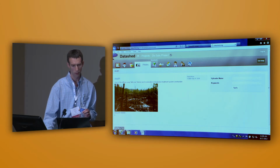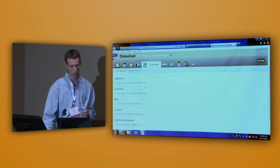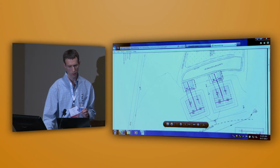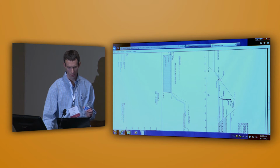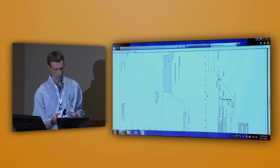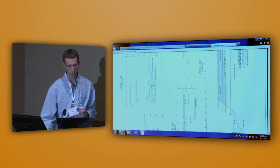Now, as far as downloading different reports, there's reports and forms and schematics, as-builts. So it gets all the information out to the public, and it's available to anyone. So even if this watershed group ceases to exist, the information is going to still be available here.